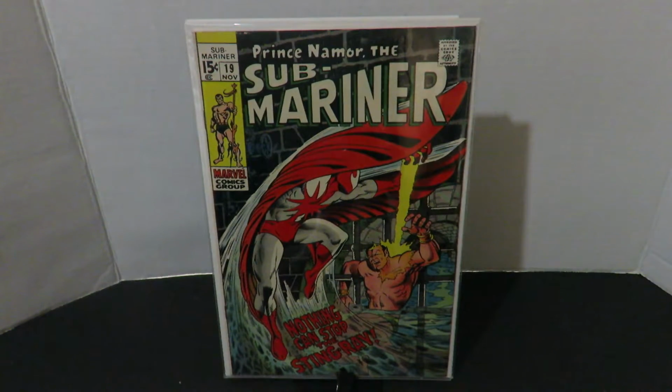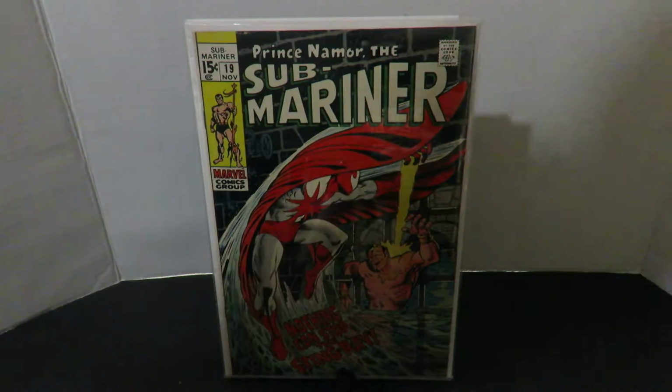Prince Namor, the Submariner #19. This is the first apparition of Stingray. As Stingray, because I believe, if you look on the Marvel Wikipedia, there are 2, my apologies, there are 2 apparitions, one as the Doctor himself, and one with the suit of Stingray. Pretty cool. This title of Submariner, I always wanted to have the early numbers. They're really good. But I never really decided to buy it. I came across this one, first apparition, and I said, yeah, good price, why not?